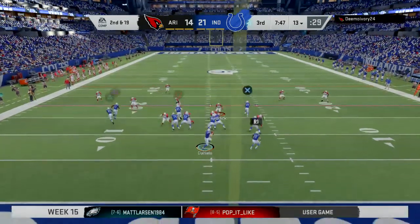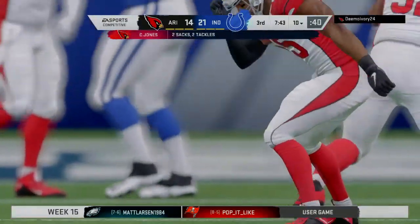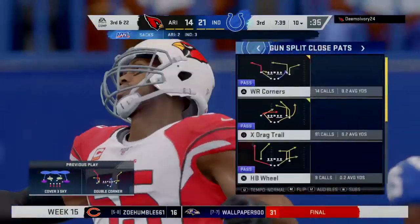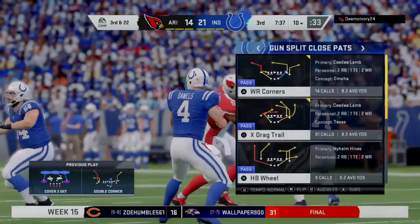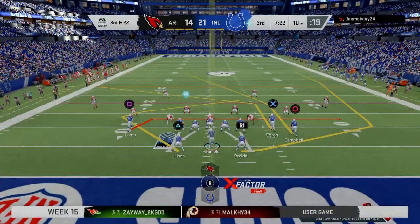Back to throw. Daniels. Now the pressure comes, and he goes down. Just inside the 10, back at the 9. Chandler Jones in there to drop him for his 11th sack of the year. After the sack, they'll come up now 3rd and long.